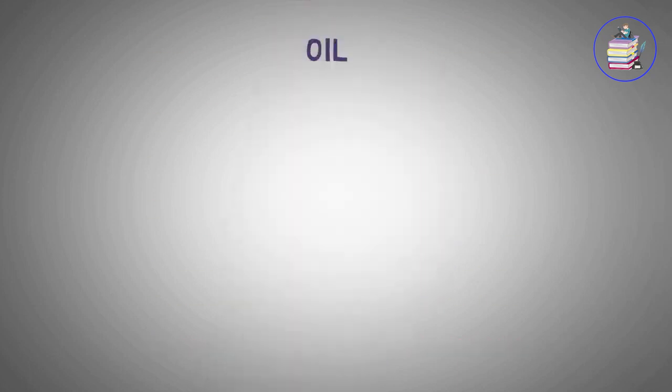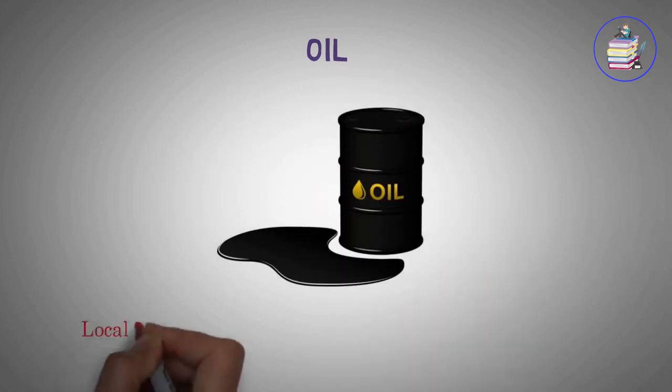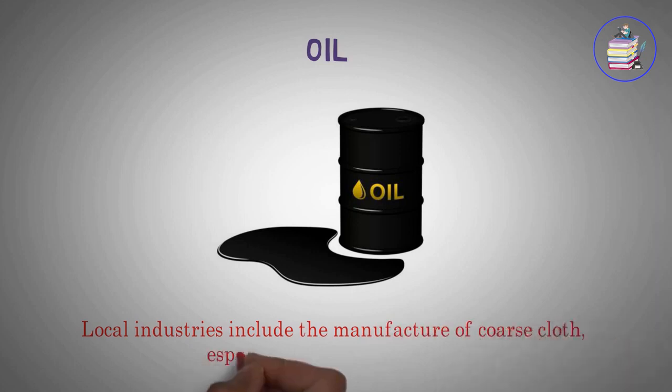Oil. Local industries include the manufacture of coarse cloth, esparto fabrics, oil, and flour.